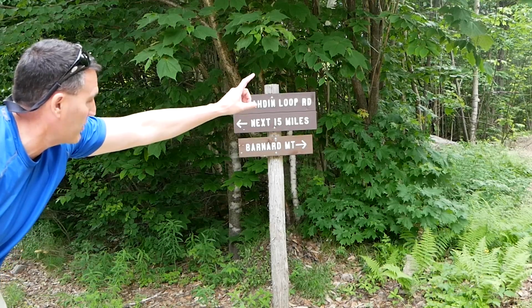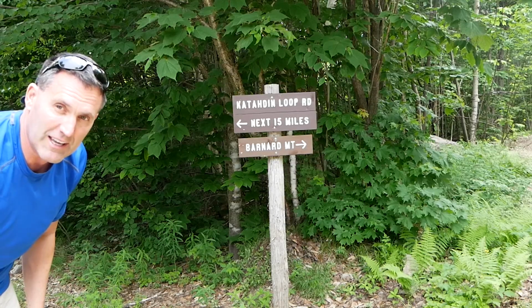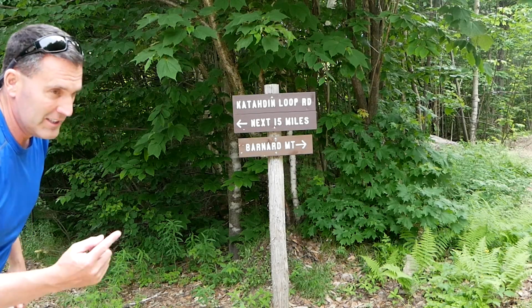We wanted to hike Bernard Mountain. That's that way up that hill. We obviously don't have time for that today. We're going to go left here, hit the loop trail.